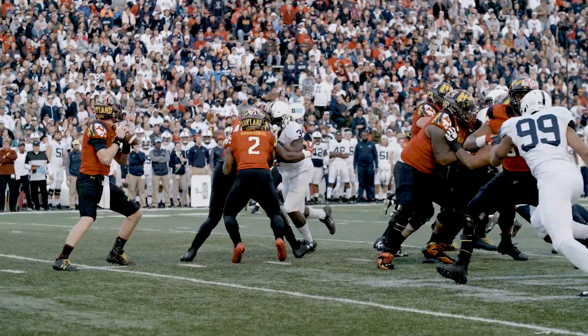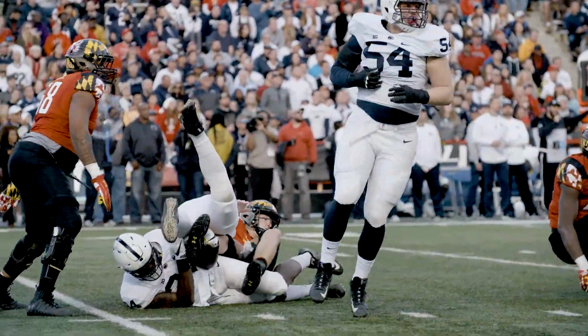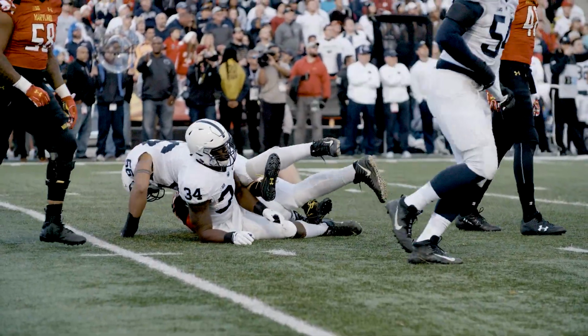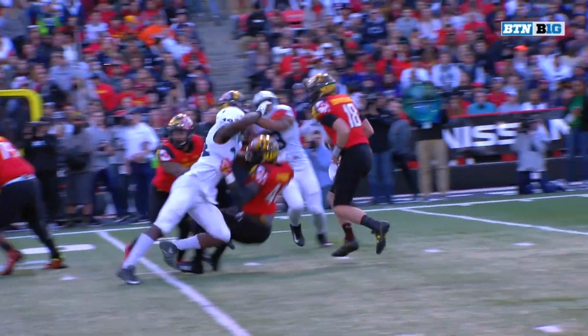Play action. Hortenschlager bumped, throws that one to the sideline. Shane Simmons came like a madman. Anytime you have a back blocking you, do this. Take him and just throw him at the quarterback.